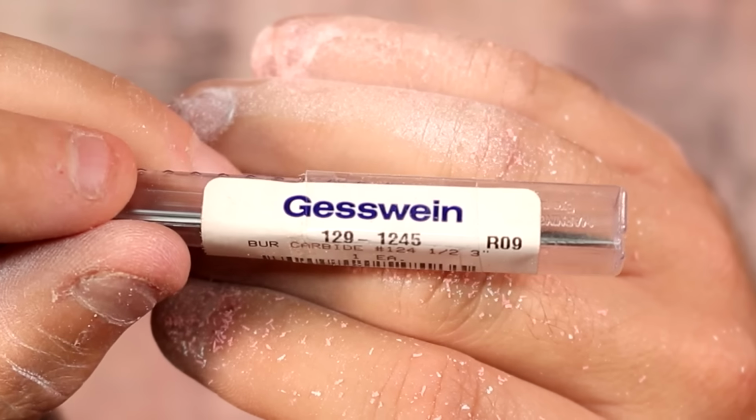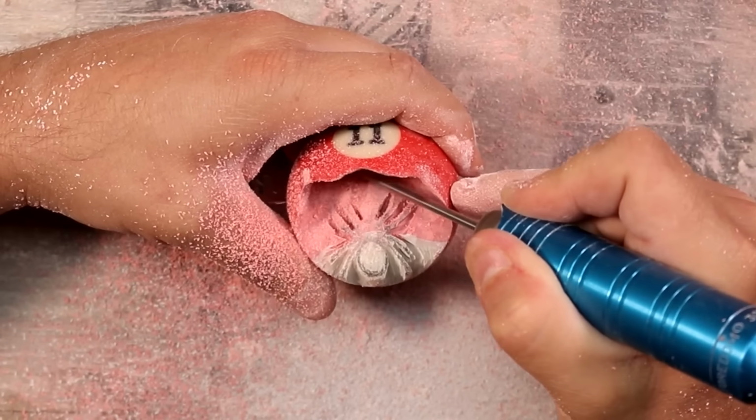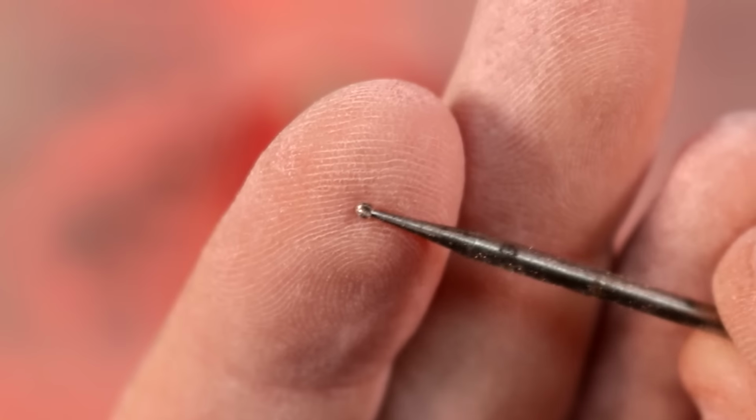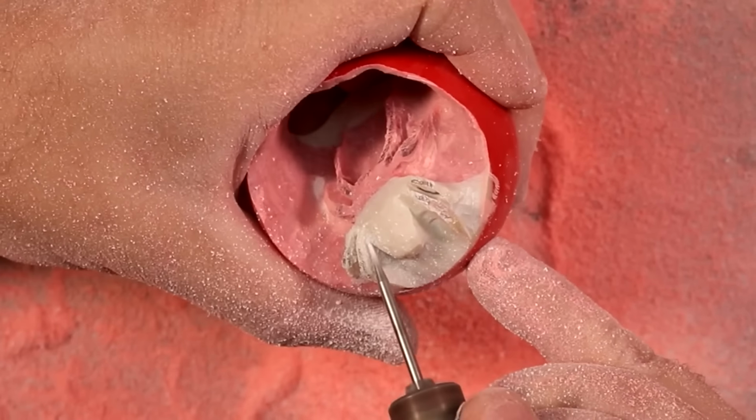Now I'm gonna go back with this super long shanked ball bit and start removing that background so that the spider part is raised up. Switching to an even smaller ball bit to then go in there and get into all those nooks and crannies.